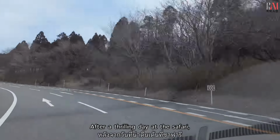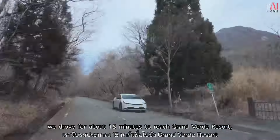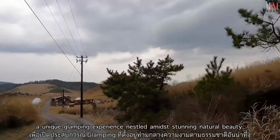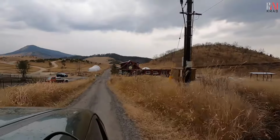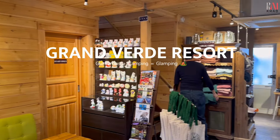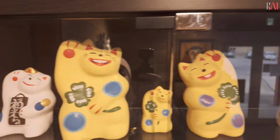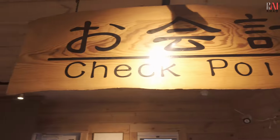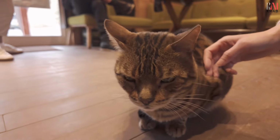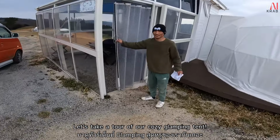After a thrilling day at the safari, we drove for about 15 minutes to reach Grand Verde Resort, a unique glamping experience nestled amidst stunning natural beauty. Let's take a tour of our cozy glamping tent.